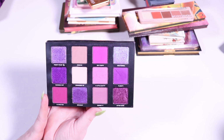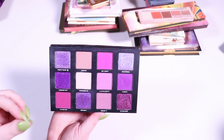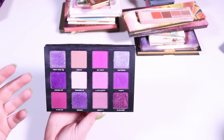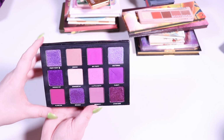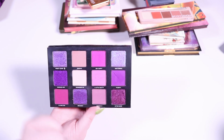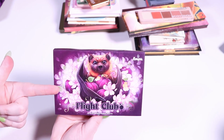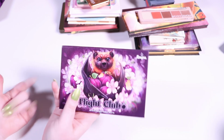This is everything I wanted the Jeffree Star Bloodlust to be. It is bold, it's impactful, it's got really beautiful shimmer textures. They're like almost flaky, so they've got this really awesome dimension on the eye. I love that it can go very light with these nudes in here all the way through to like Flying Fox and Flighty. I love that it's bat themed, because that is adorable. Tell me you don't love that. That is adorable. So I'm definitely keeping this. I think this is great.